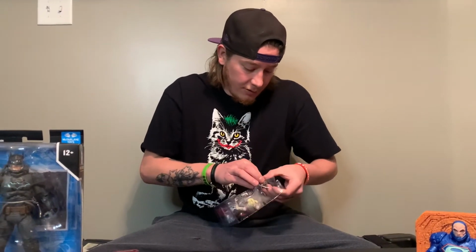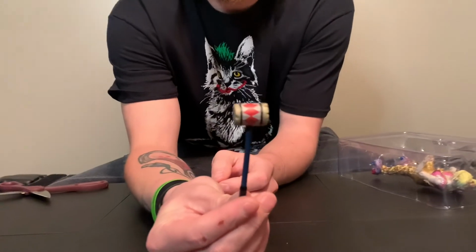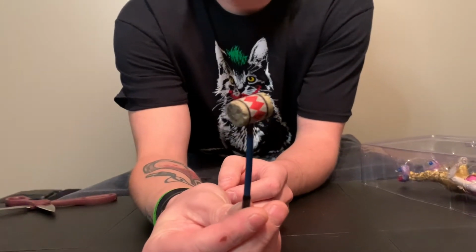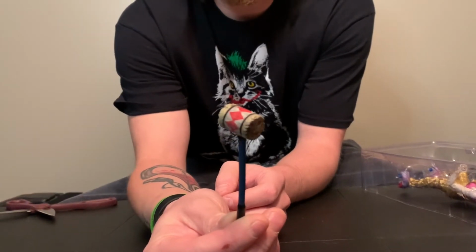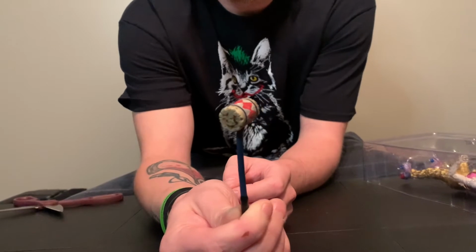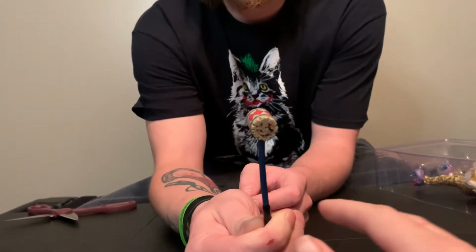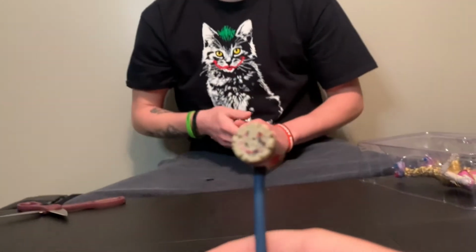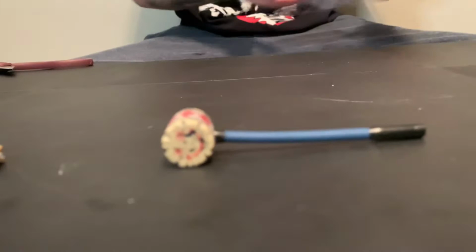She does come with her hammer, which I'm glad she does. I'm just not a huge fan of the colors. I mean, honestly, though, my favorite Harley Quinn is the original animated series Harley Quinn. Her hammer was obviously just red and black. I do like that they did the little smiley face on each side of the hammer, which is pretty cool. Might be hard to see, but it is on there. I do like that they gave her a hammer, though. That's a nice little accessory.